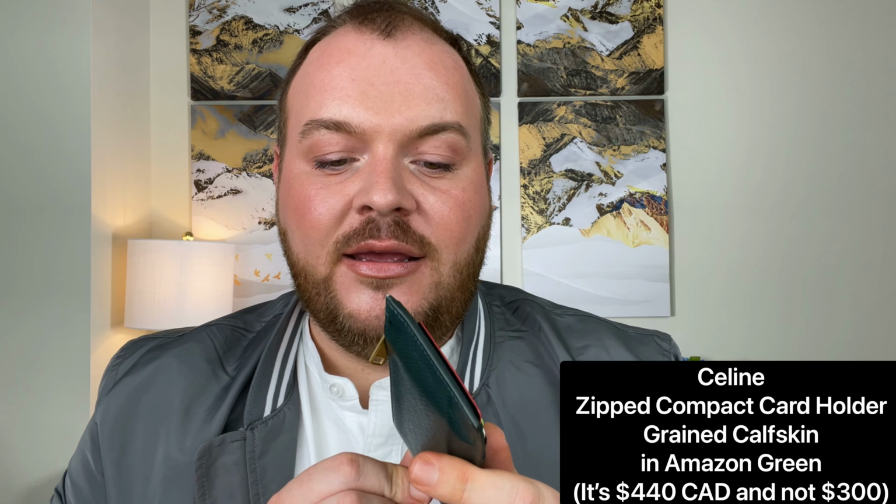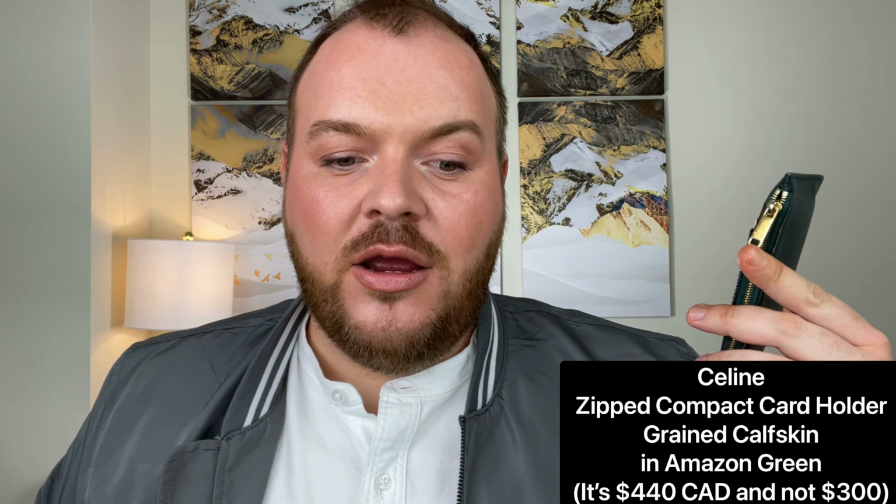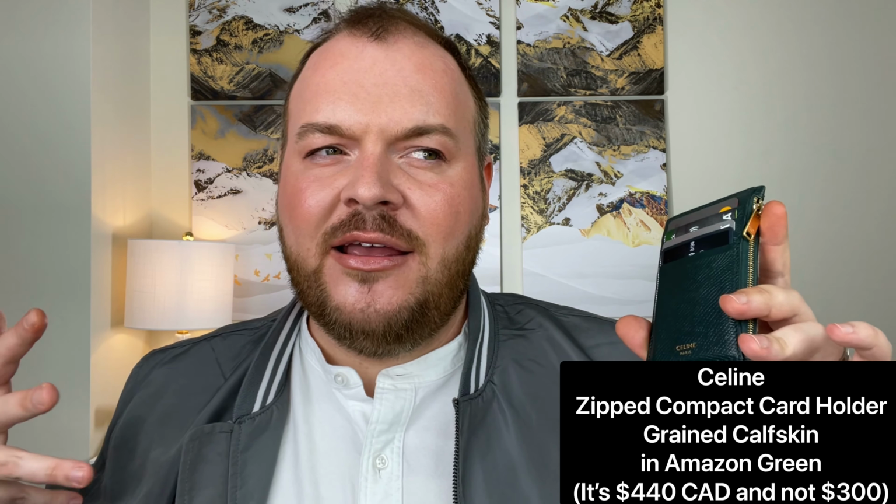This definitely might be one of my favorite designer purchases I've ever made. And for the quality, it's around $300. It's cheaper than some of the others. I believe the Louis Vuitton SLGs are the same thing, and most of them are canvas. This is leather. So I'm really, really happy with this one.